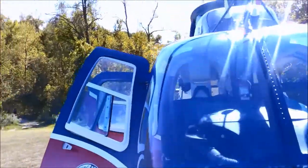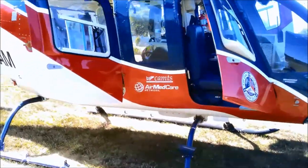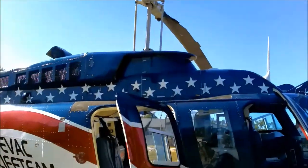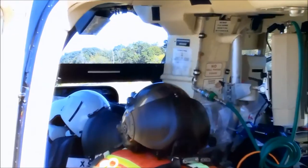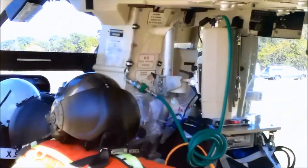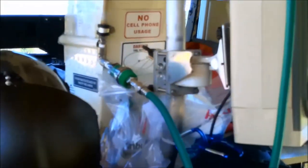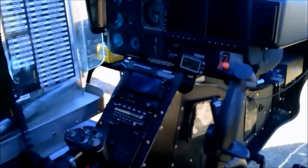A helicopter like this could save your life. This is the AirVac Life Team helicopter, an air ambulance. It consists of a pilot, a flight nurse, and a flight paramedic. In this small area is the most advanced life-sustaining equipment, as well as the skilled talents of its medical crew. Up front, the pilot concentrates on flying the aircraft safely to speedily get you to the hospital for more advanced life-saving techniques.